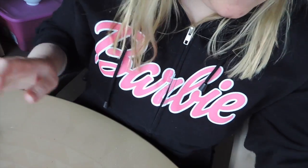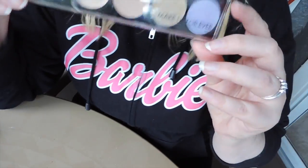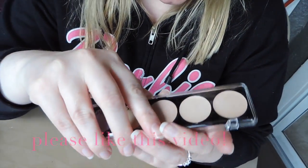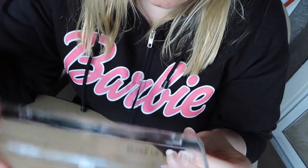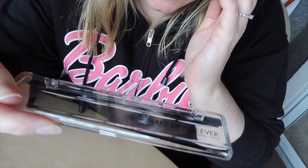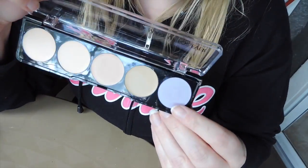Alright, the next thing that I have, this is new to me. I'm gonna hold on to this and try it some more. It's a Makeup Forever concealer palette. And I think it's really cool because it comes with all of these shades. We've got the purple. These have names. It's a 5 Camouflage Cream Palette, number 2. These are all decent size. I mean, it's a thin palette, but I think you get a good amount in here.